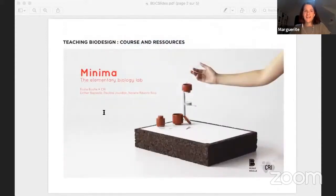For some of you who were present at the final in 2018, here is displayed on the screen a picture of the project Minima. This project was designed following the study of the creation of a quick and easy DNA detector system by a PhD student at the CRI. While developing this project, 2 designers and 1 biology student from the Biodesign Challenge group joined to work with a researcher. And they made a very simple kit made out of ceramic, glass, and metal that would enable anyone to detect specific DNA sequences in the food at home.